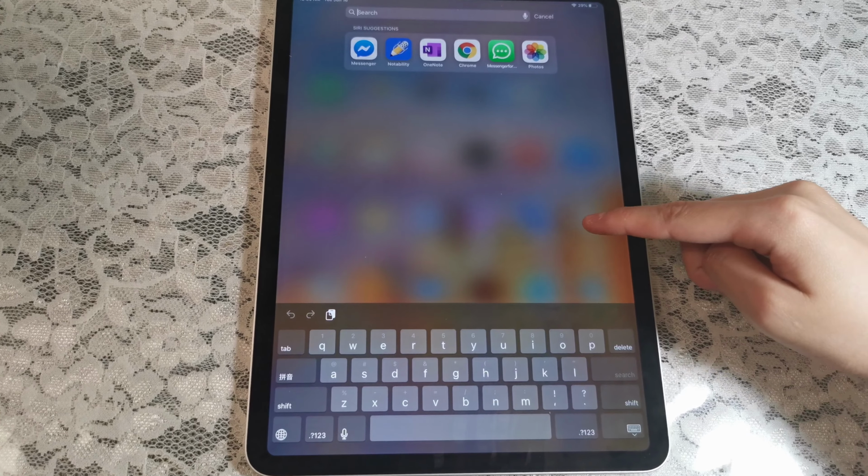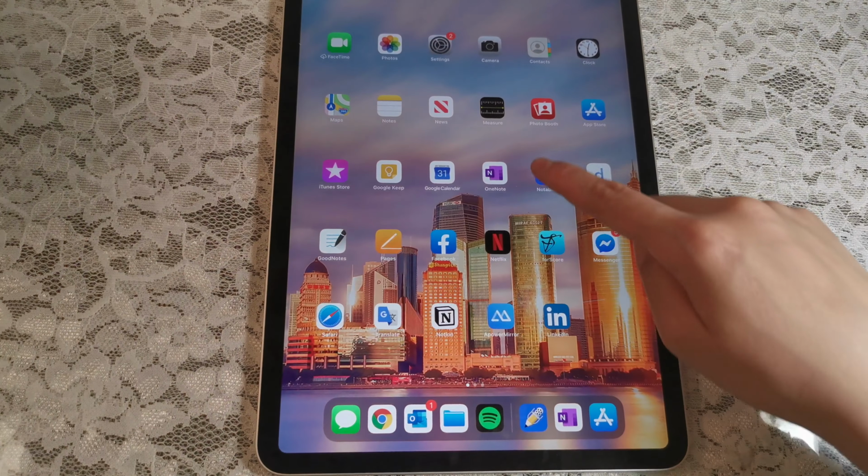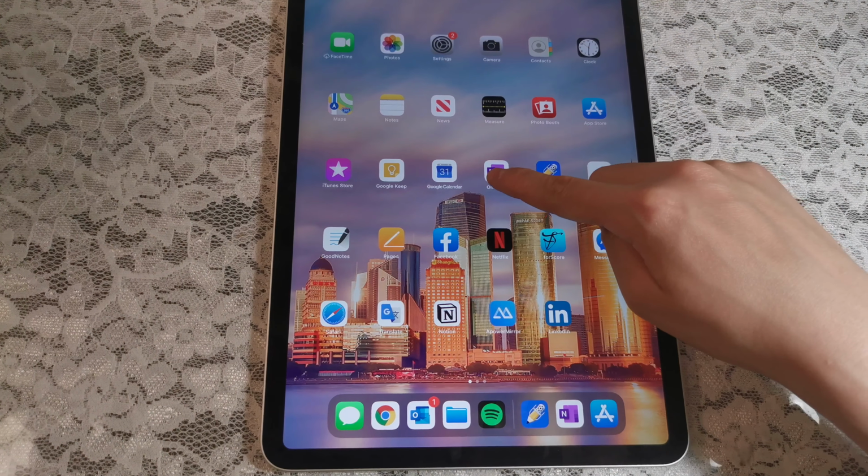So in terms of Apple Pencil responsiveness and also the overall smoothness of changing through apps, scrolling through a web page, the iPad Pro runs noticeably more smooth than the iPad.